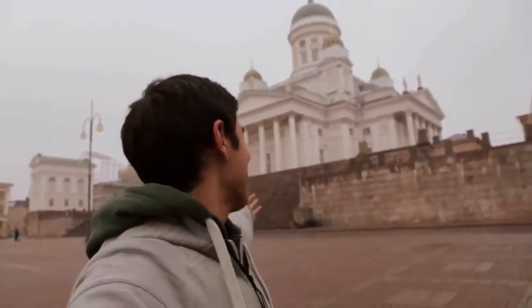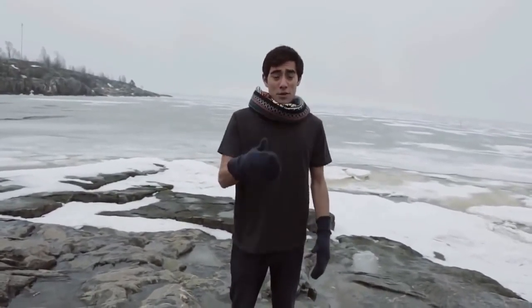This is how I get from France to Finland. Welcome. So I'm here in Finland because I heard about this magic rye bread called Tigerois. So I wanted to check it out. It's really cold here. Like really cold.